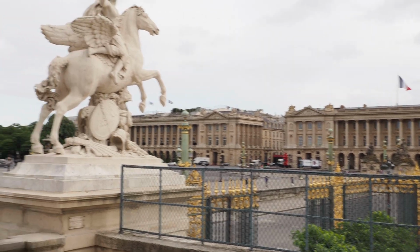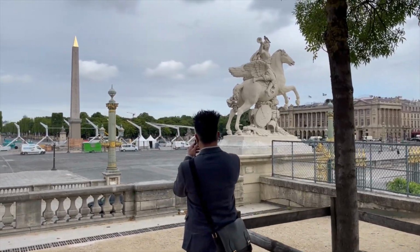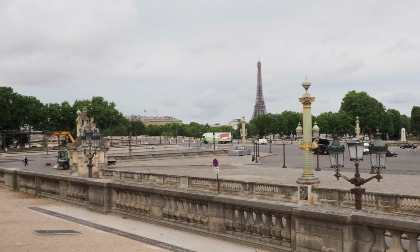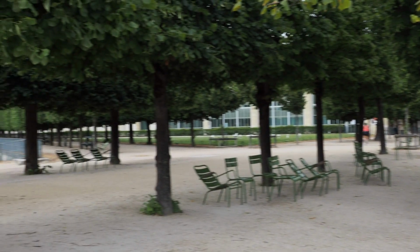This is Place de la Concorde, and this is the site where they had a lot of public executions. The L'Orangerie is right here to the left of the Place de la Concorde.